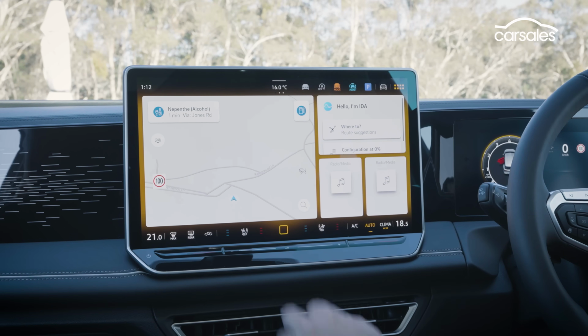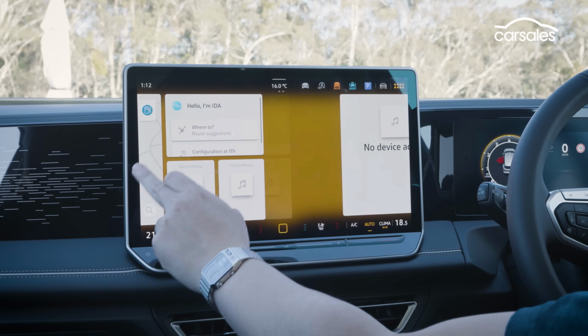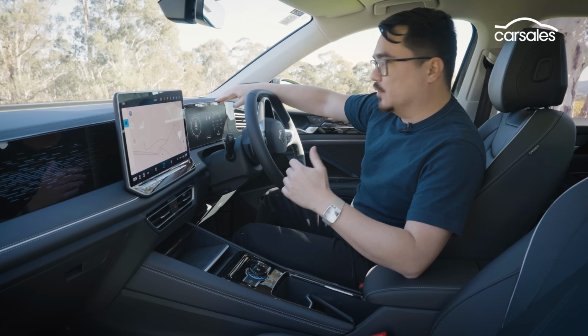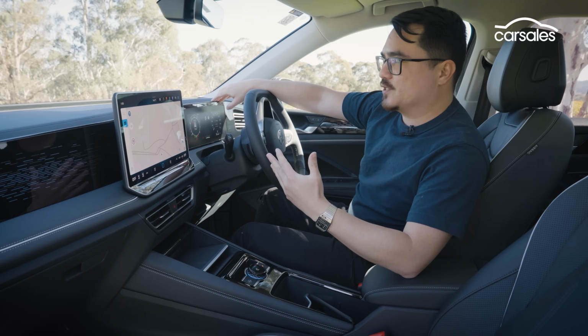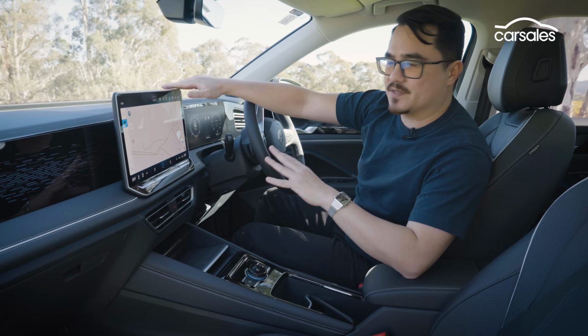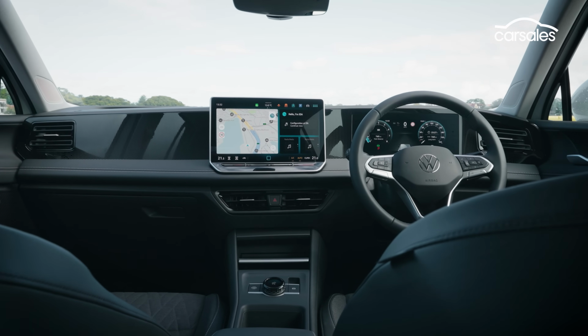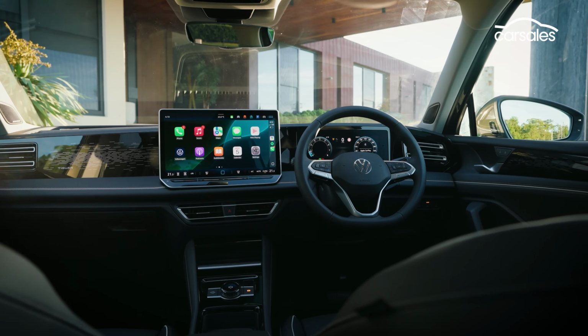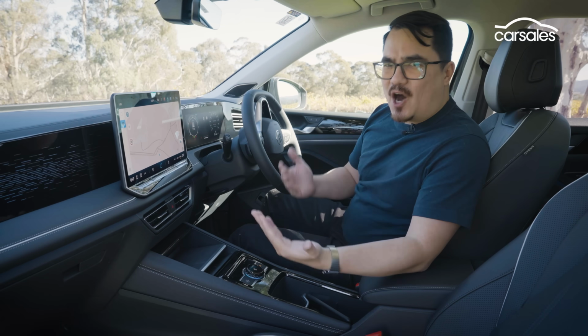Take, for example, this screen. The infotainment screen in this spec is a massive 15-incher, and next to it is a smaller DigiDash. Every model gets a DigiDash, every model gets a screen. It's just the base model has a slightly smaller 12.9-inch screen, and it dominates the cabin. It looks really premium, high-end, and that's kind of the point.